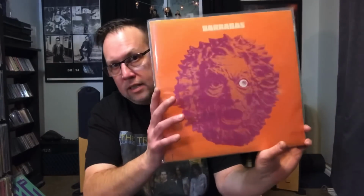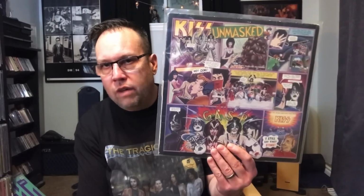And then Brabus. These are in no order, by the way. Latin jazz, really good. I like this album a lot. Kiss, Unmasked, from a thrift store. No poster. But this is a later issue that was reissued when Polygram bought Casablanca Records. So if you're a Kiss nerd like I am, this is a variant. Kiss is one of the only bands I will pick up variants all the time.